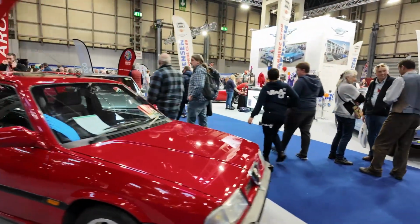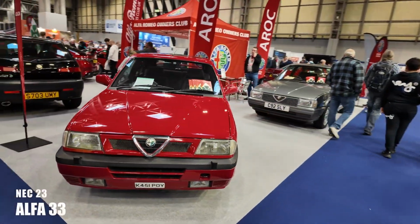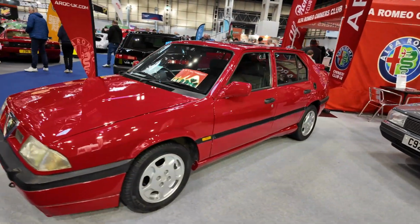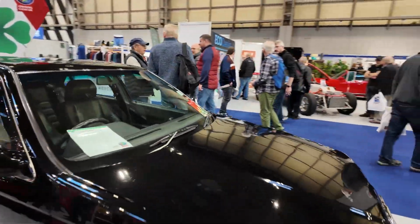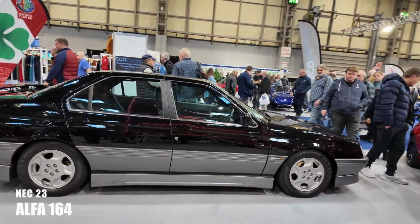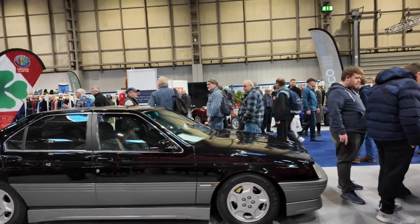What else we got here? We've got a 33 Cloverleaf. That is a very cool car too. They did an estate version of that, which is really, really rare. Very, very nice. 164 V6. So this has got the slightly smaller engine to my 156 GTA. It's a huge car.